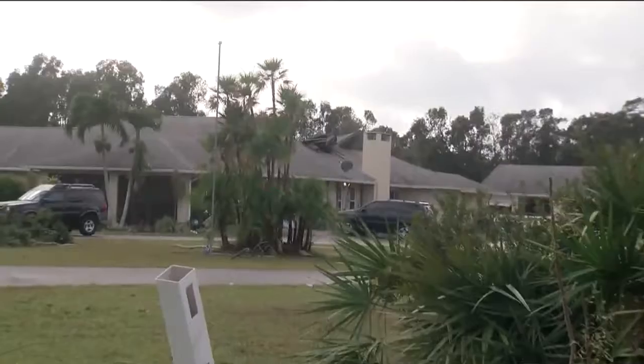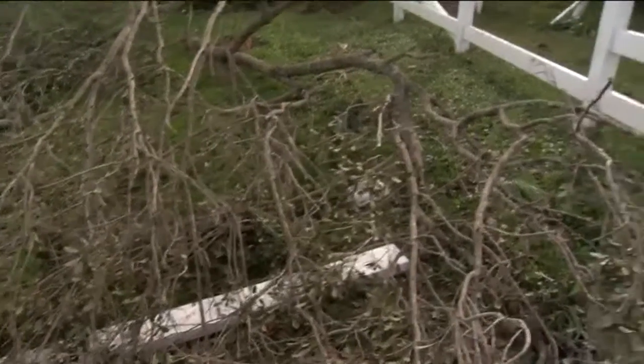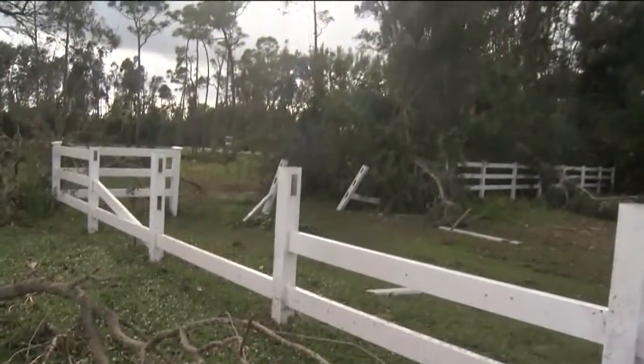As the tornado ripped through this area off Briarcliff Road this morning, residents scrambled to get in their safe spot. I could hear my mom screaming that it was a tornado and that we have to get into the pantry, which has no windows. It was almost surreal. Just like I said, it was just complete silence. You really didn't hear nothing, and then just picking up and sounding like, like I said, a freight train.